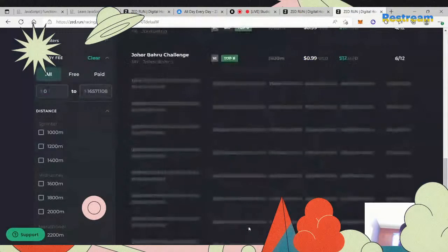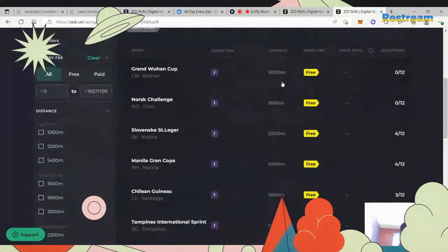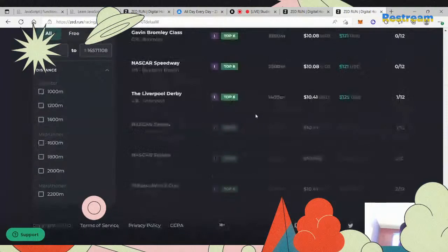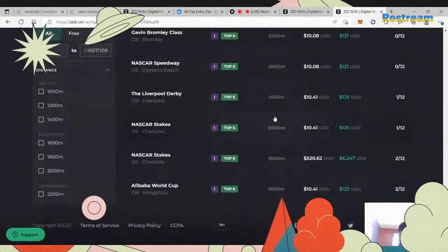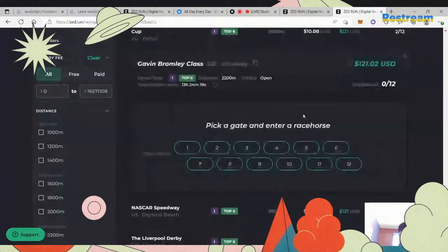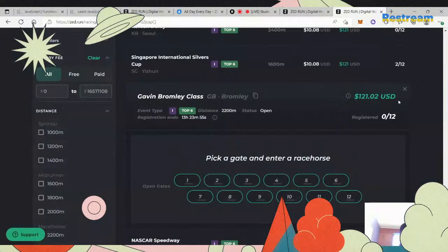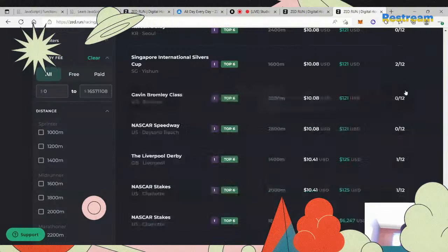But I had a video last week when I first borrowed a horse, and I explained how, especially if you borrow some nice class 1 horses or just known good racers, you eventually get up to races that have very large payouts. Like this $10 entry, even if you're just getting top 6, you're making $6, splitting $6. So if you run that a few times and hopefully you get second or first, then you're looking at like $14 to $20 a piece. By the way, this is splitting the money with the owner.